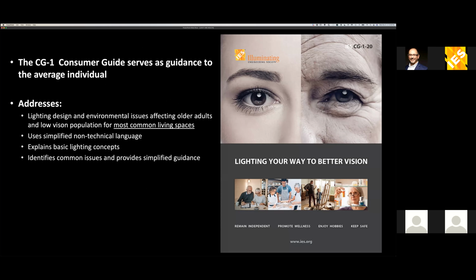So the other document, which you may not be familiar with because it was also published this year, for the first time, is this new consumer guide that our committee published called Lighting Your Way to Better Vision. This is less geared to you as practitioners and experts in this field, and more geared to your clients. It uses common, simplified language that the layperson can understand, and tries to help them get their arms around the subject matter of lighting and low vision, a lot of terminology they may see printed on a lamp catalog or boxes when they go to home stores, and tries to give them some guidance in understanding what all of these things mean to them and their spaces.